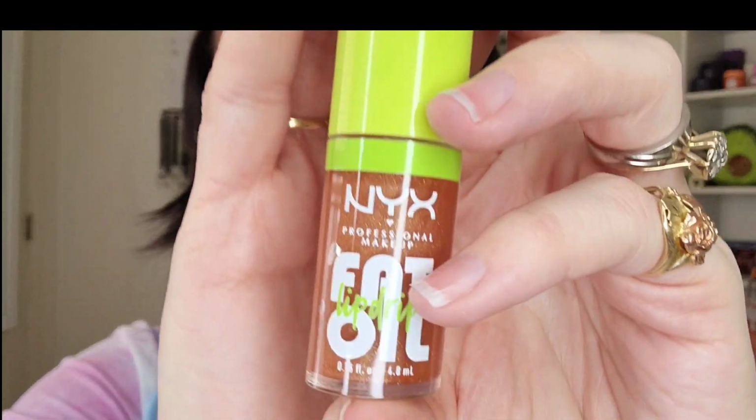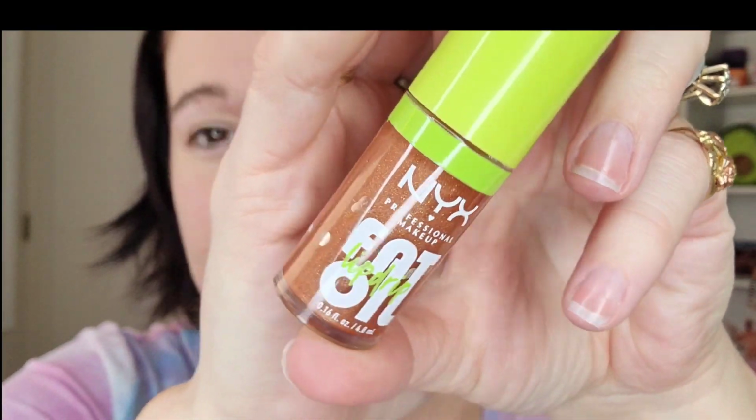I first want to test out the lip oil because who wants to film with dry, crusty lips? Okay. This is the NYX Fat Oil Lip Drip. I did get the shade Follow Back, which is more of a kind of orangey nudie shade with some glitters in it. So I'm going to test this first. I'm not going to be able to tell y'all how stuff smells because my sniffer is still broken after having COVID. I love the applicator. I love a really big fat applicator.